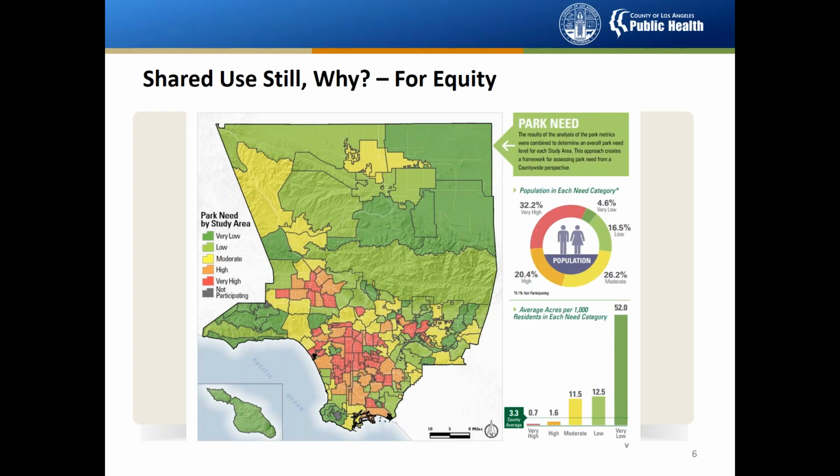So why shared use? Why do we still need shared use? It's for equity. If you look at this map, we did a park needs assessment in March of 2015. The stars kind of aligned here because in 2015, JUMP also developed a strategic plan. In 2015, our LA County Board of Supervisors decided that they wanted to approve a motion to initiate the countywide comprehensive parks and recreation needs assessment.